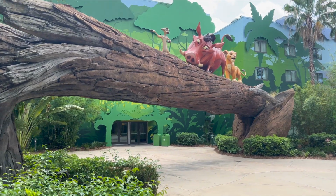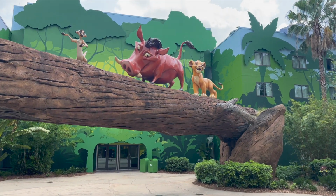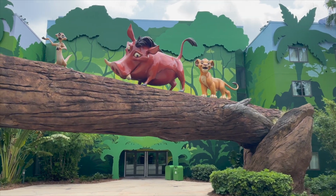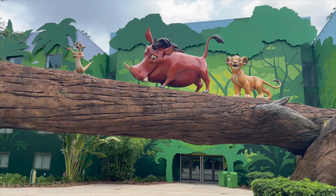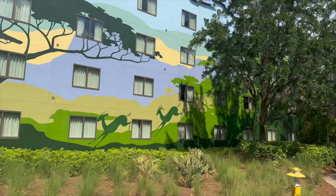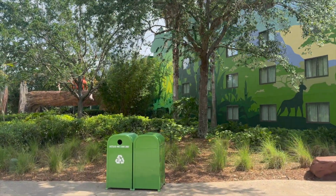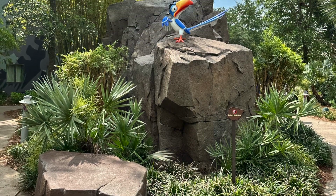As I mentioned, we've stayed here once before and then spent a fun few hours here while my sister checked in on this most recent trip. We only really had time for a quick explore and some lunch on this occasion, but it's a lovely resort that we'd love to stay in again one day. We would highly recommend this if you're looking at a Disney value resort.